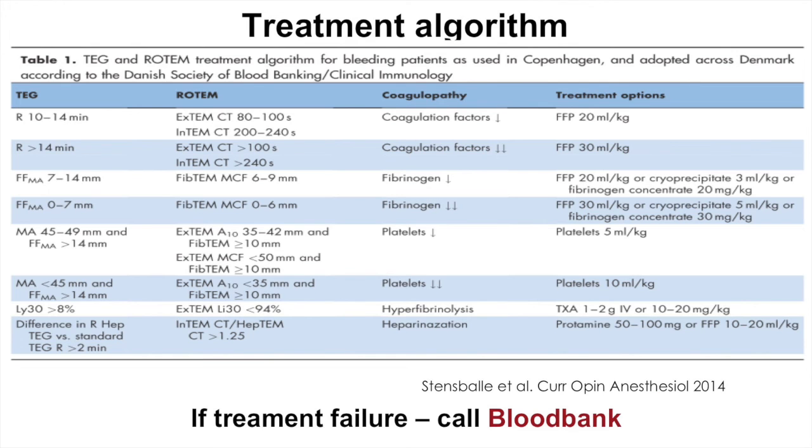But all these TEC and Rotem machines need algorithms to work with. And this is an example of the Danish algorithms, either for the TEC or the Rotem, just to show how you can work with them. You see on the left column you have the TEC, the number 2 from the left is the Rotem, and then you have what they are actually showing, what is the coagulopathy, and you have some treatment suggestions.